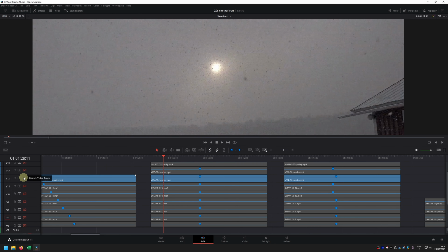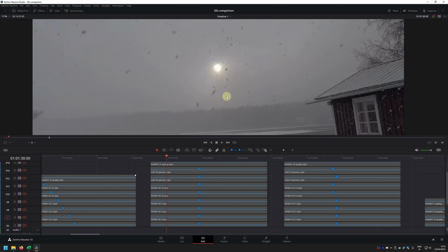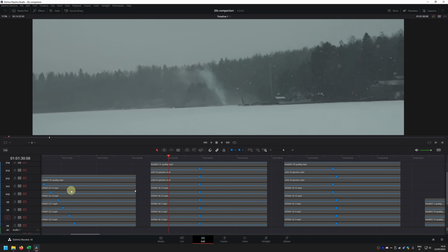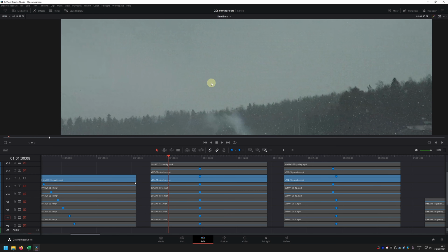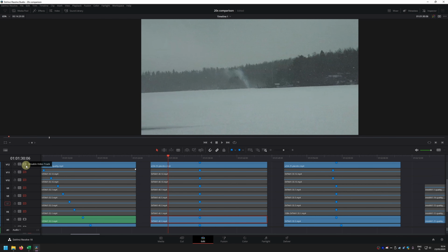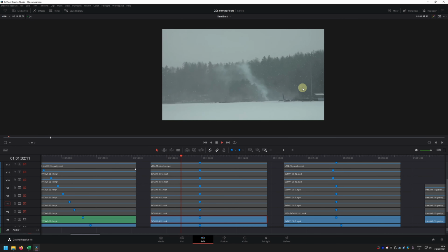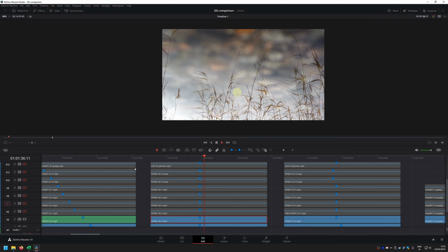Then we switch to SVT. It's clean. Main details are there. It may be a little soft compared to 264. But the ugly sky here and the ugly snow, to me this is unusable. When we compare to the SVT, it's clean. It doesn't seem so detailed, but it's so much cleaner than 264.